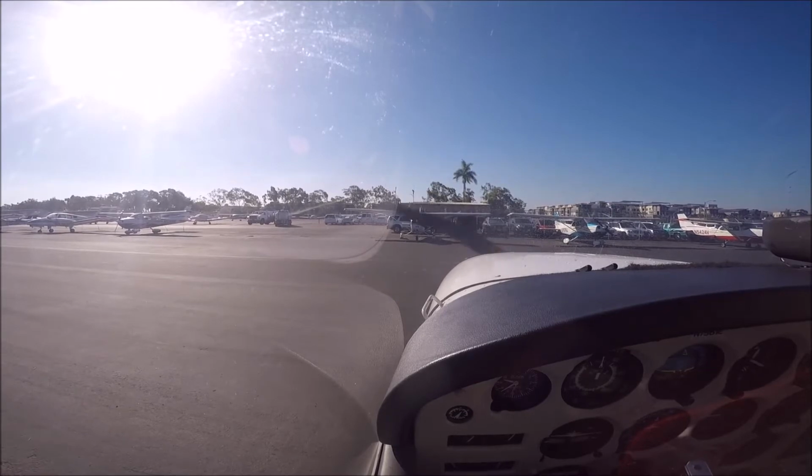Turkey 2226 November, Montgomery ground, runway 28 right, taxi via Juliet, Hotel Alpha. And we will get the ATIS.